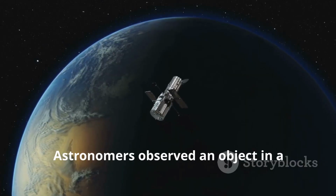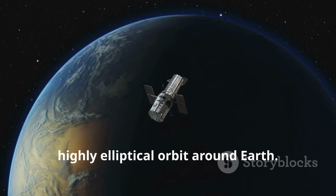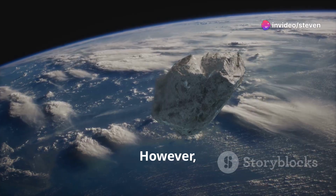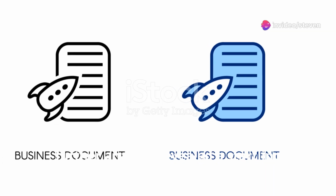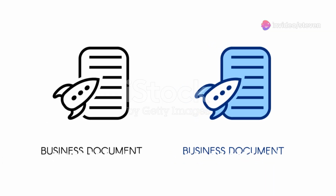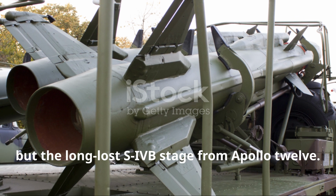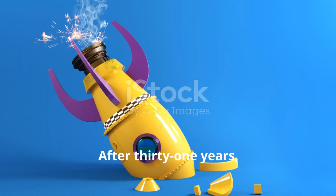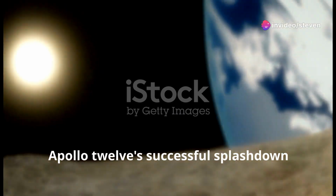Astronomers observed an object in a highly elliptical orbit around Earth. Initially, they believed it was a newly discovered asteroid. However, further analysis revealed a startling truth. The object was not an asteroid, but the long-lost S-4B stage from Apollo 12. After 31 years, the rogue rocket had returned.